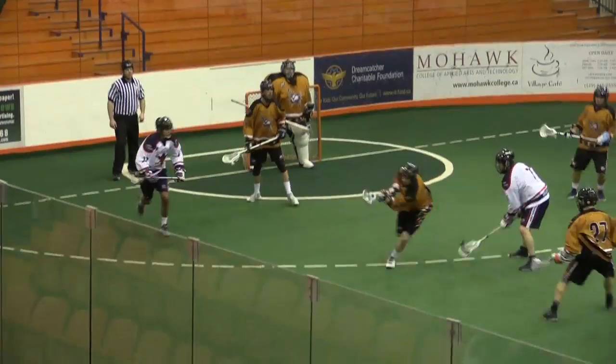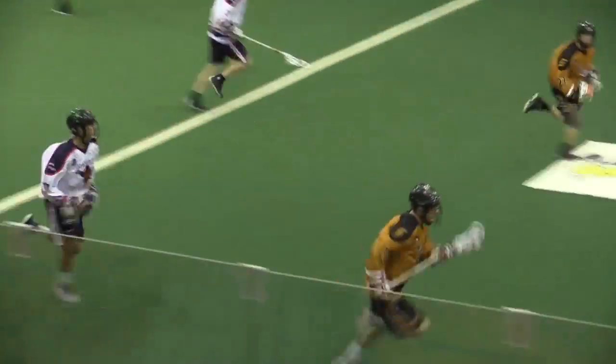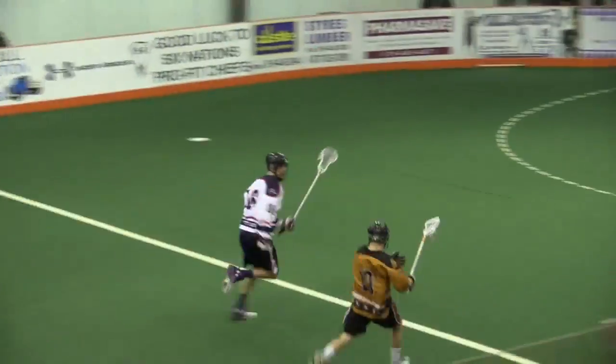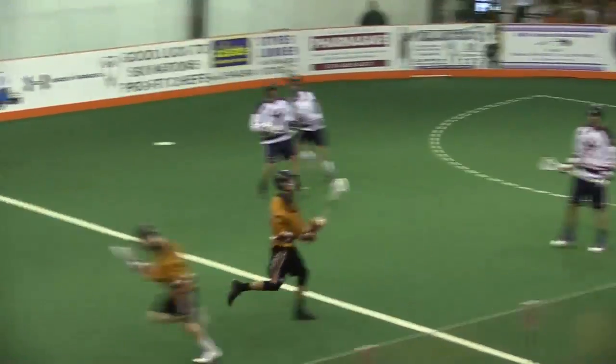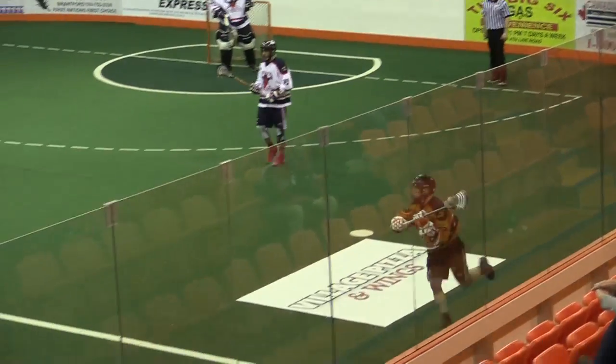Oshawa's got it on the far side with Dylan Goddard. Goddard tried to get that one right across the crease. Doesn't work. With speed back the other way comes St. Catharines. 2-on-1. Slade, he buried on a transition goal just a minute ago. Slade dishes off, hustles to the bench. Under 5 to play in the third.